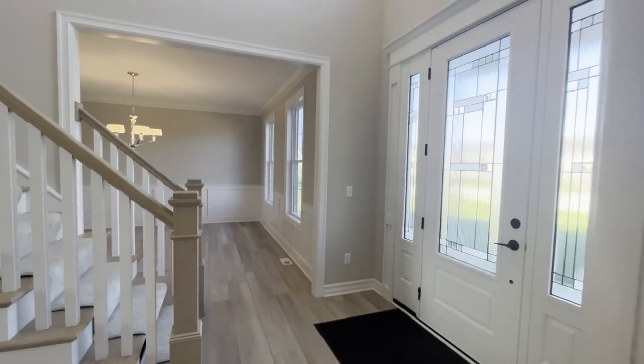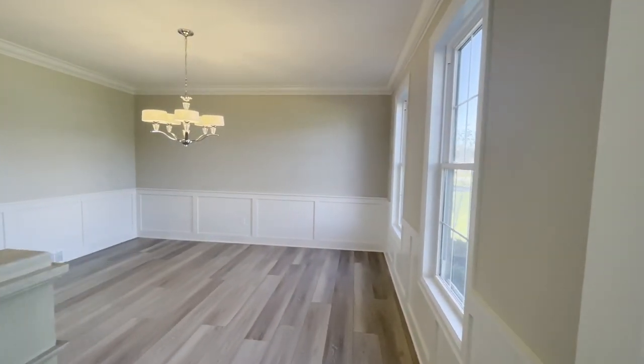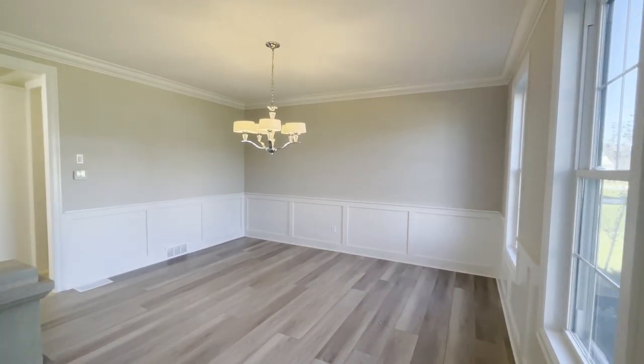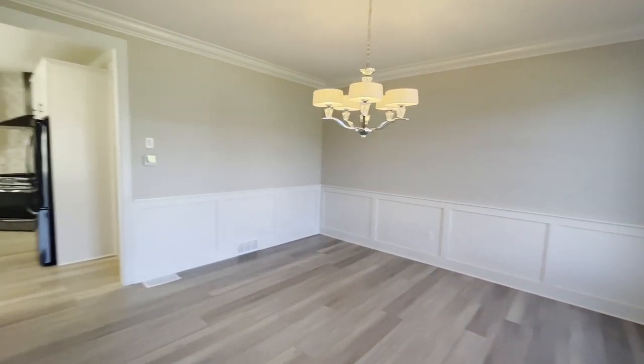You have 2 suites in this house. You have your main suite, so your master suite, as everybody knows, but you also have 1 junior suite in this home as well, along with the last 2 bedrooms in the back of the house has a Jack and Jill bathroom. This is probably the most profound thing.